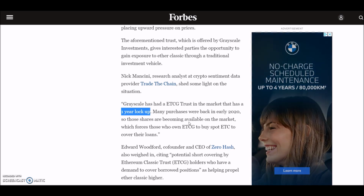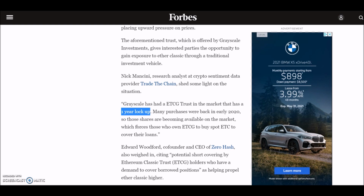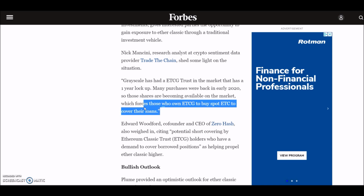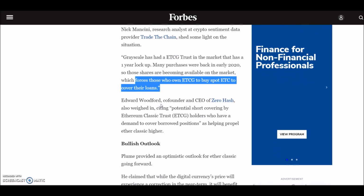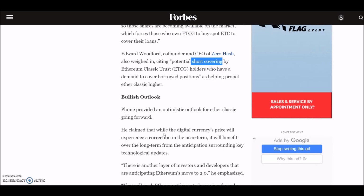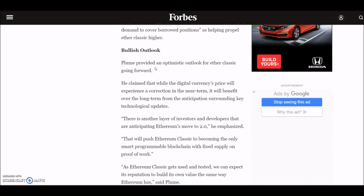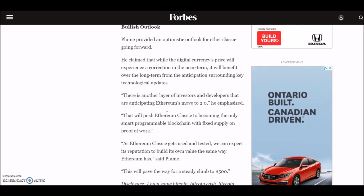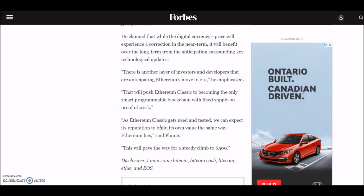So those shares are becoming available on the market, which forces those who own ETCG to buy spot ETC to cover their loans. This is very important, it is why the ETC price is going higher. And it also talks about potential short covering by Ethereum Classic Trust holders who have a demand to cover borrowed positions. And it also has bullish outlooks. It talks about so many things, because we know about Ethereum 2.0. Whenever there will be Ethereum 2.0, definitely it will push Ethereum Classic even higher.